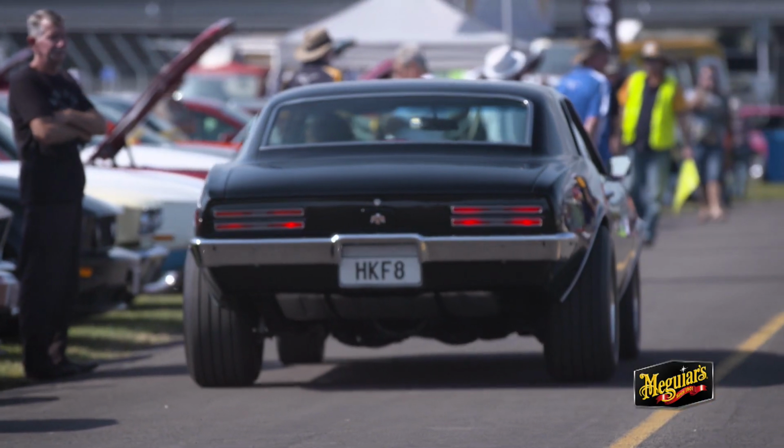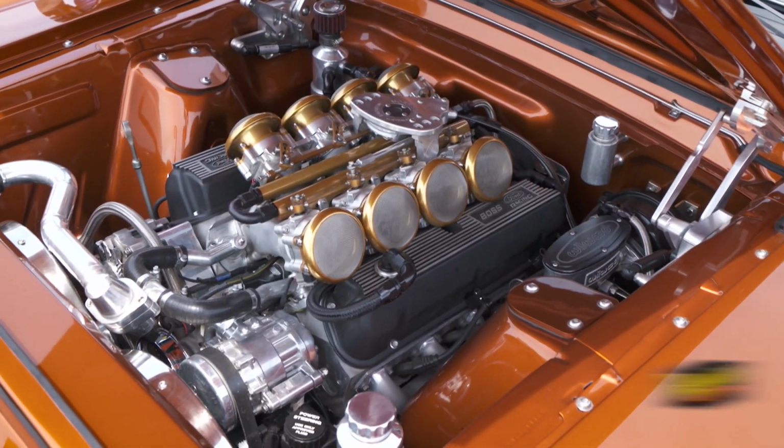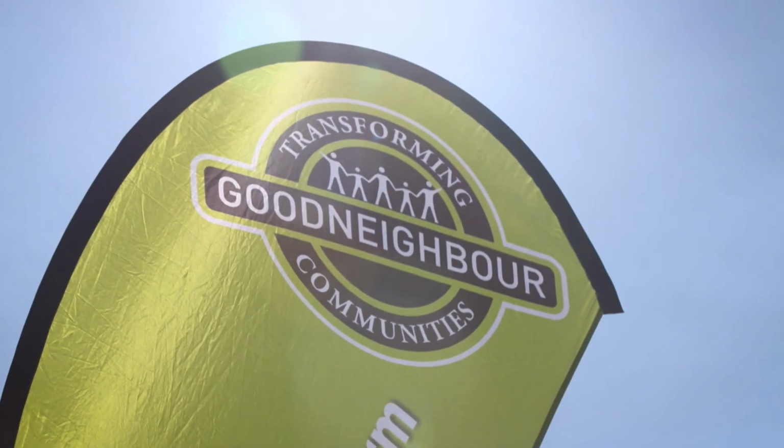The Bay of Plenty Mustang Owners Club's All USA Day was once again a car show for a cause, with proceeds this year going to Tauranga charity Good Neighbour.